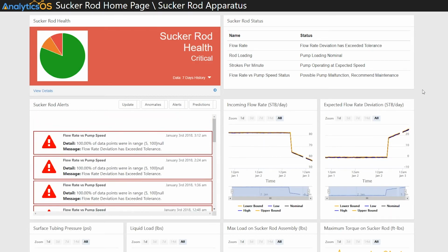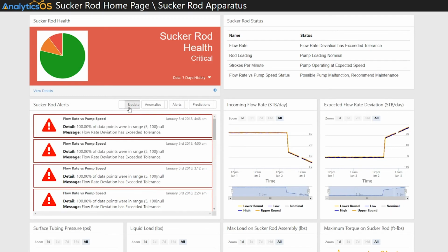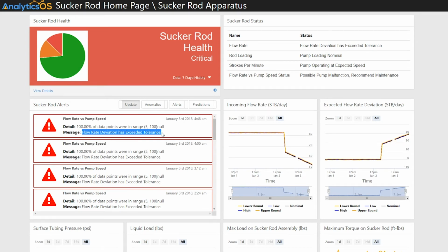Lone Star Analysis software is platform independent and can be deployed at the site, at an aggregation point, at remote locations, or in the cloud.